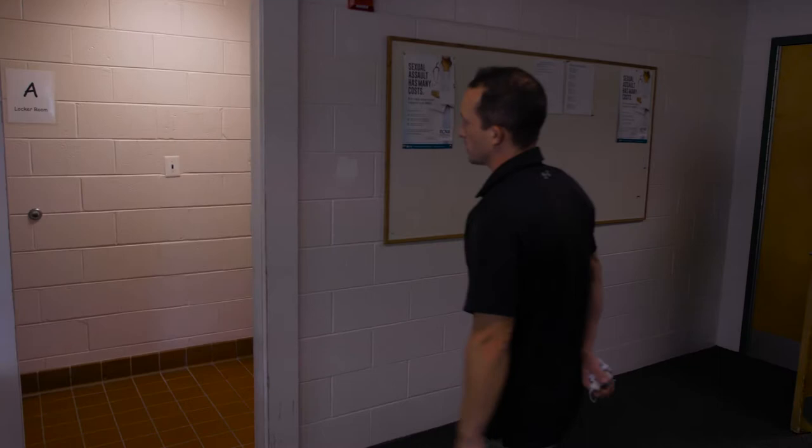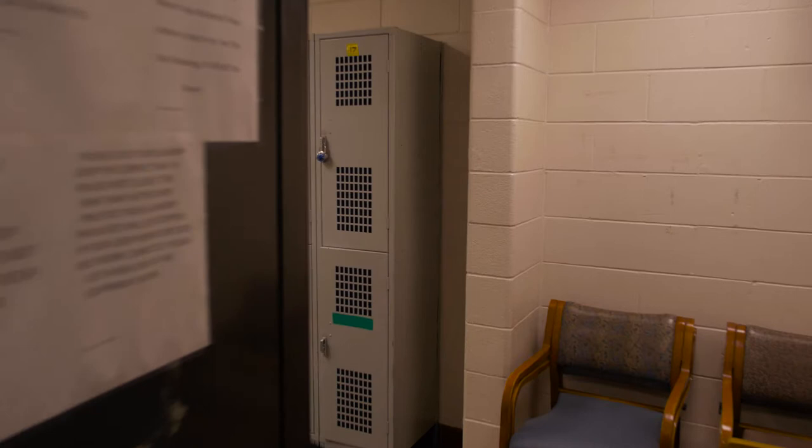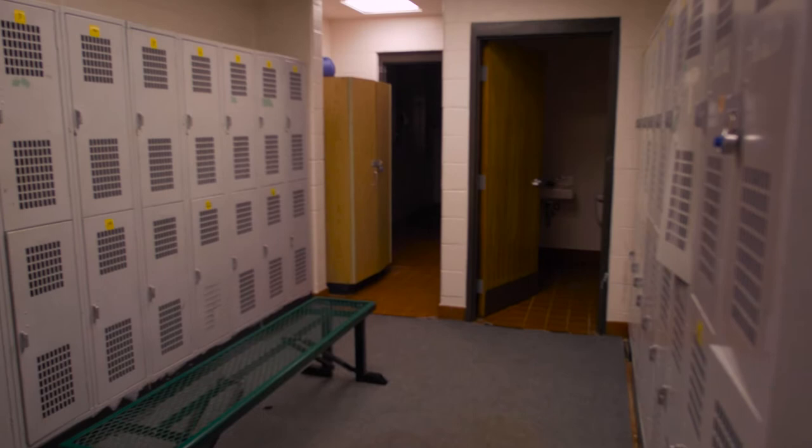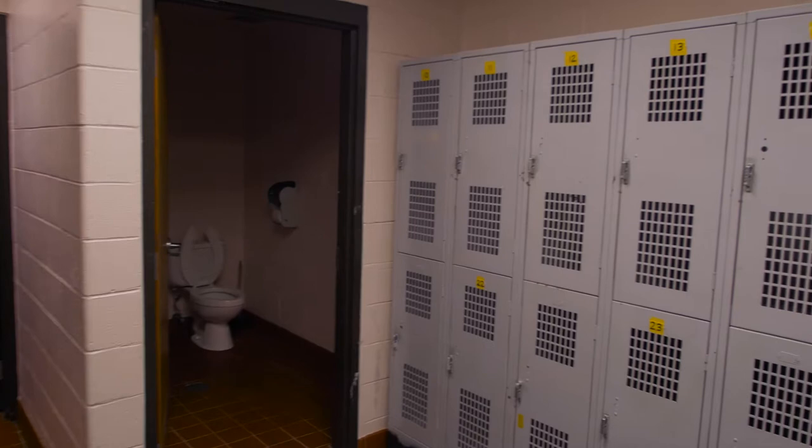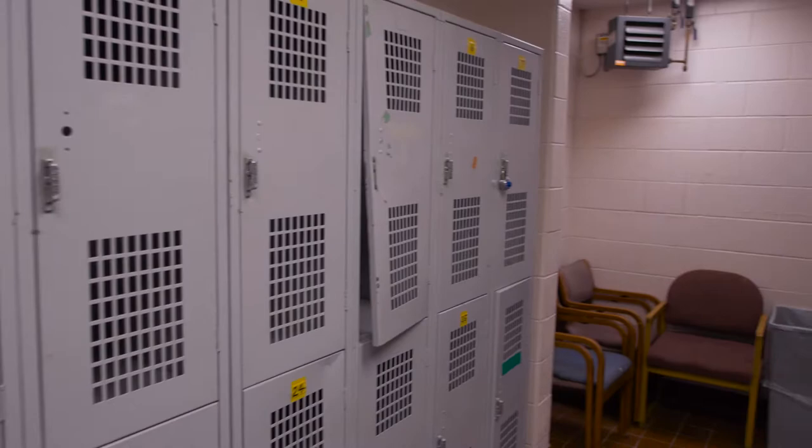Through here is our visiting team locker rooms. So when away teams come, they get put in here, basketball, volleyball, visiting baseball teams and such. We use these locker rooms during a busy crossover season, when winter sports and spring sports are playing at the same times, a lot of times our baseball team will use this locker room in the preseason until basketball is done, and then they'll move into the main men's locker room.